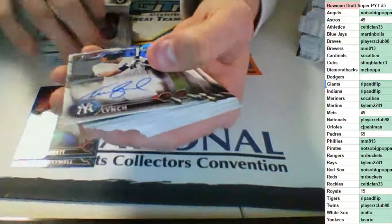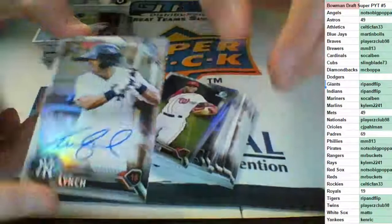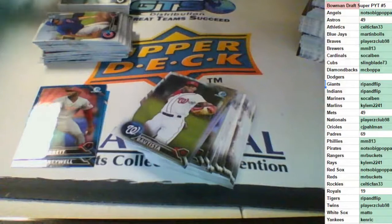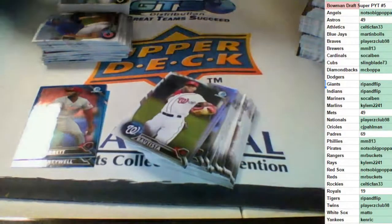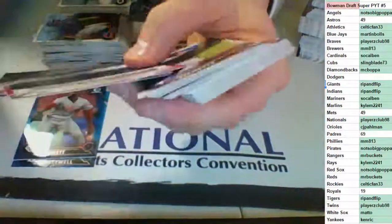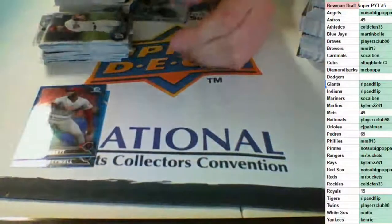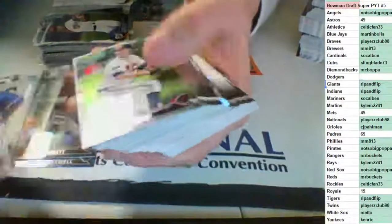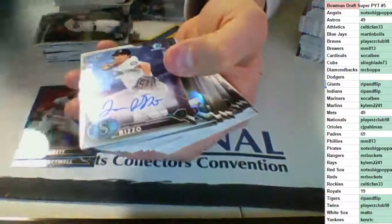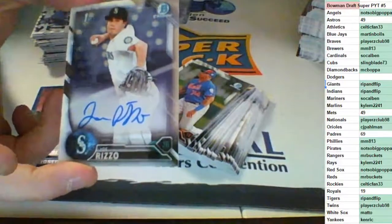Auto for the Yankees. That is a refractor out of 499. Tim Lynch for the Yankees, going to Kenrick. Kenrick, Tim Lynch out of 499. Second one for this guy, it's Joe Rizzo for the Mariners. Auto for the Mariners, going to SoCal Ben, Joe Rizzo.